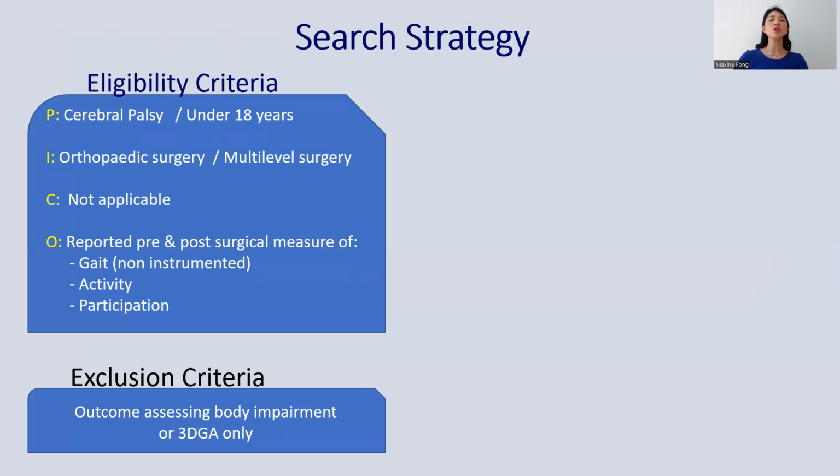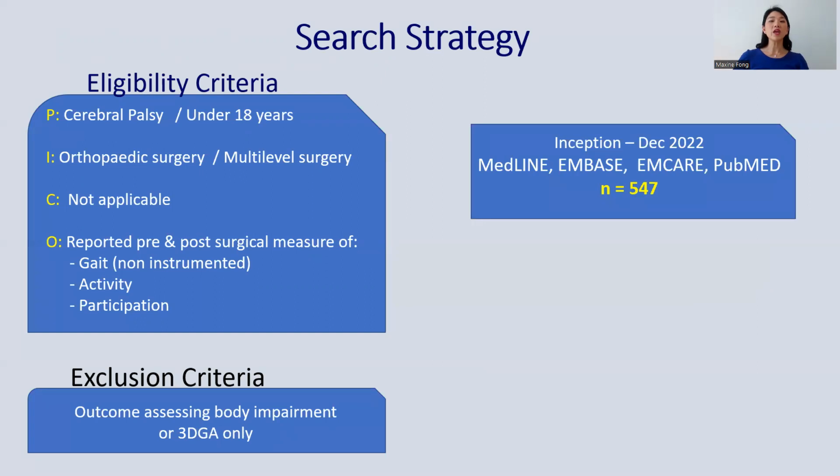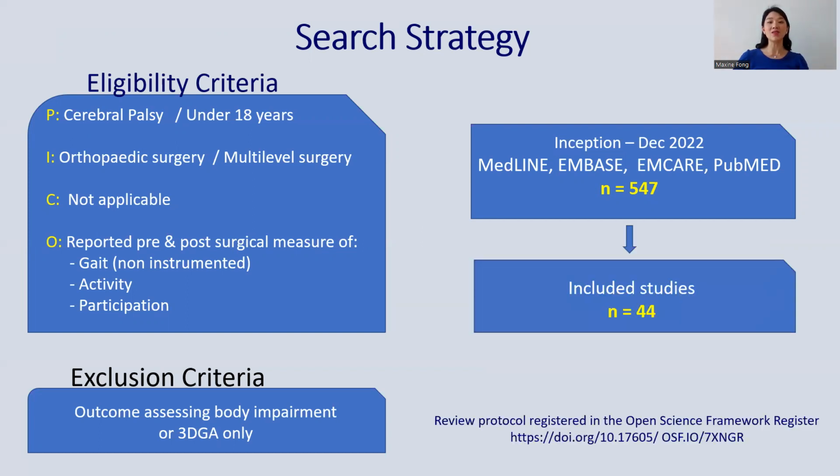The scoping review included full-text articles that reported the effects of an orthopaedic surgical intervention on measurable gait, activity, and participation outcomes in children with cerebral palsy under 18 years of age. Four engines were searched, generating 547 articles, and out of those, 44 studies met inclusion criteria.